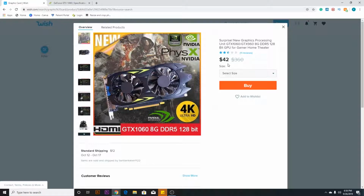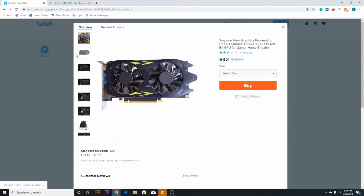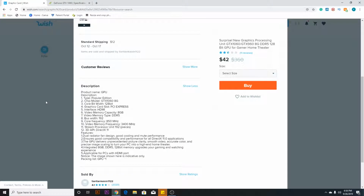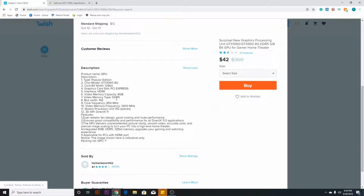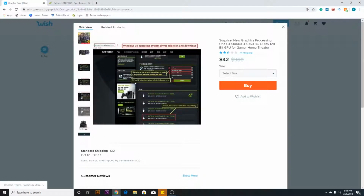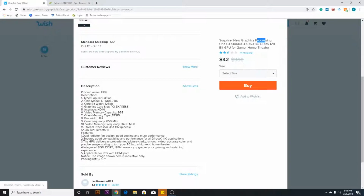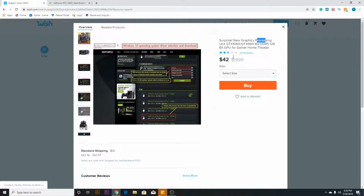Too good to be true, right? Something that's too good to be true, the majority of the time, it's a scam. Let's look at the specification before we look at the pictures. Product name, GPU, description, type, popular, edition, chip model, GTX 1060, 8 gig. Okay, 8 gig. PCI, right? Specification. Now let's look at the title again.